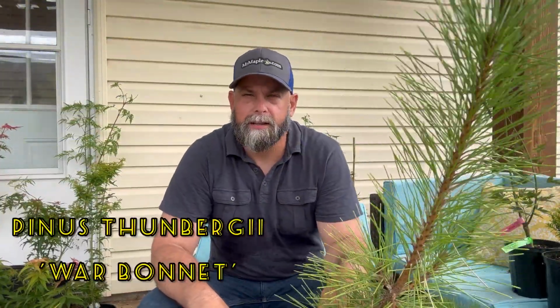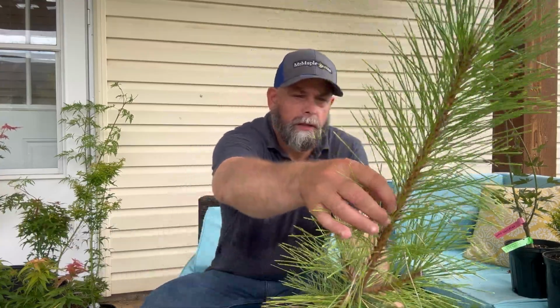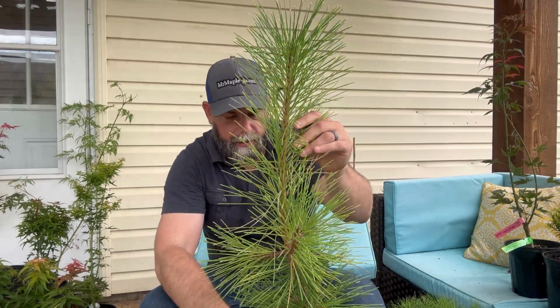All right, we went from a maple. Let's go back to a conifer. Yeah, let's go to this big boy right here. This is Pinus thunbergii War Bonnet. Kind of a rare black pine, I believe. I do have a Thunderhead.